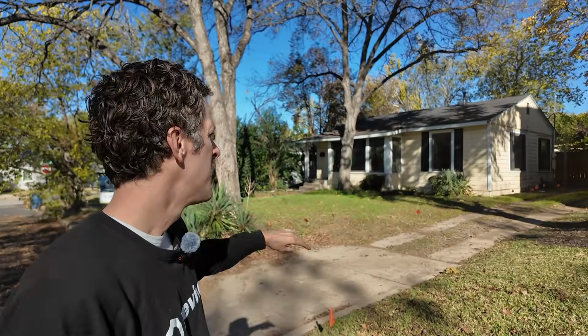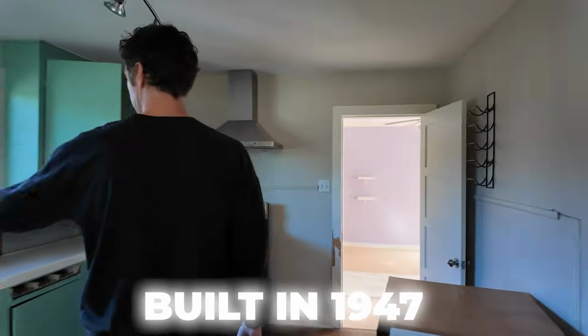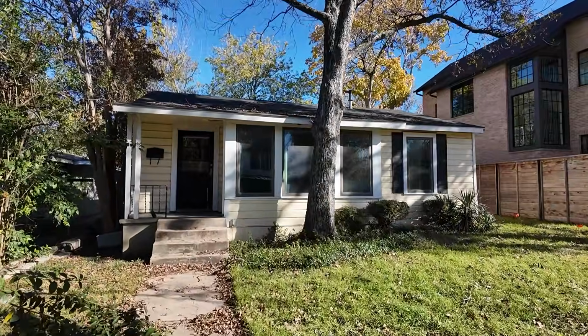Just to be real. Now, this house is a 3-bedroom, 2-bath. It was built in 1947. It's a little bit under 1,200 square feet. So it's a small house. It's on 0.15 acres. So it's a pretty tight, compact lot, small house.